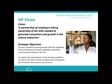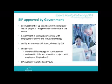So the Science Industry Partnership has a vision of essentially employers getting together to produce the skills programs needed to help them generate innovation and growth in all industries that use science. And the Science Industry Partnership is an industry grouping chaired by GSK, but involving a huge number of other employers, which together with project managers Cogent successfully this year secured £32 million of government funding for the Science Industry Partnership proposal.